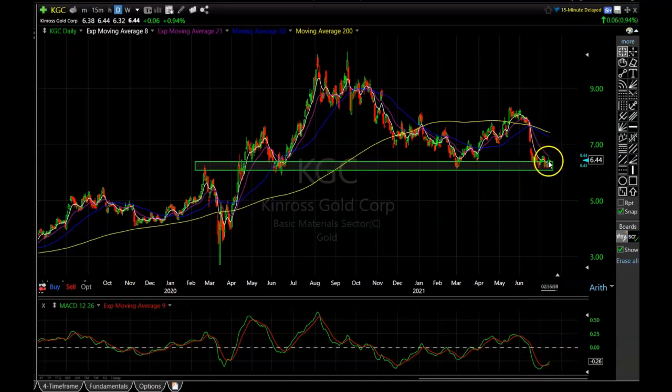It's got to break out of this consolidation right here before I jump into it, it's got to prove that it's going to move higher, and so does gold. I'm not jumping into any of these gold ones just yet, but I am locked and loaded, because I think these ones are going to do pretty good going forward.